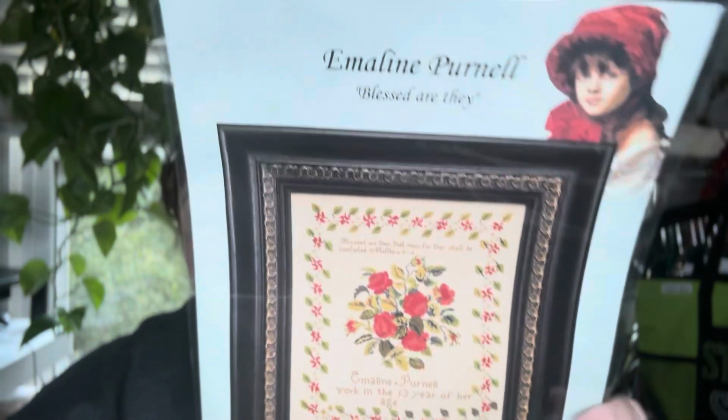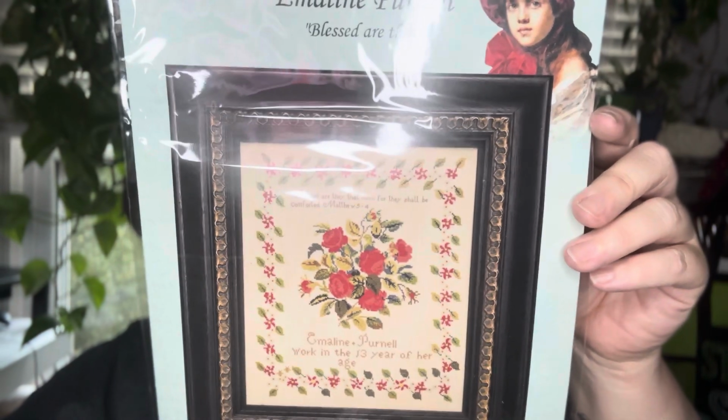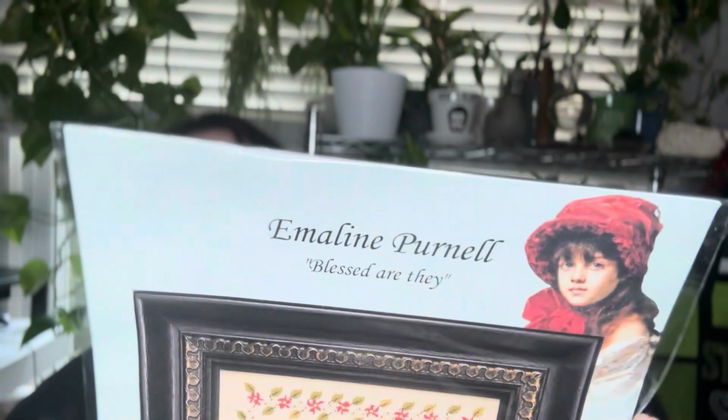Where to start? Let's start here. So this one actually came from Acorns and Threads. You've seen this. This is an exclusive from Hands Across the Sea for Acorns and Threads. What's it called? Emmeline Purnell. I believe you can still get this. I had it kitted with 40 count. This is 40 count.